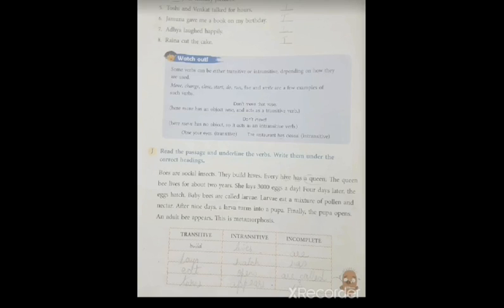J. Read the passage and underline the verbs. Write them under the correct headings. First one. Bees are social insects. Underline are in the sentence and write it in the incomplete box. They build hives. Underline build and write it in the transitive box. Every hive has a queen. Underline has and write it in the incomplete box.